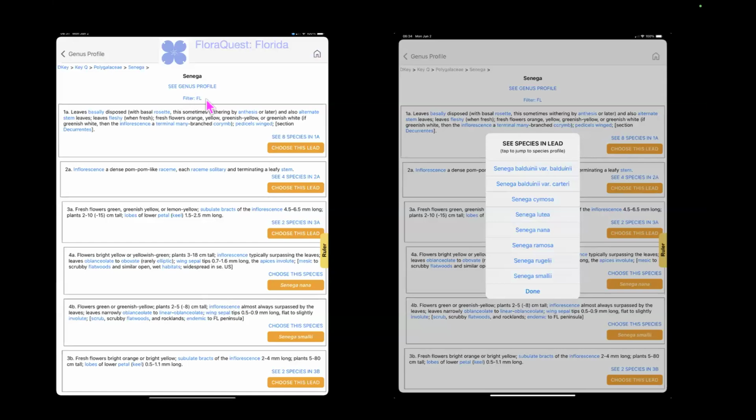Notice this filter part right here. So you can actually touch that, and then you can choose one of 4 regions in Florida. And if you choose to shut out the others, if you live in South Florida and you close down all the others, it will adjust everything in the list and in the key to only be the plants that are reported from South Florida. So that solves one of the problems of keys. It gives you the capacity to make this key regional.